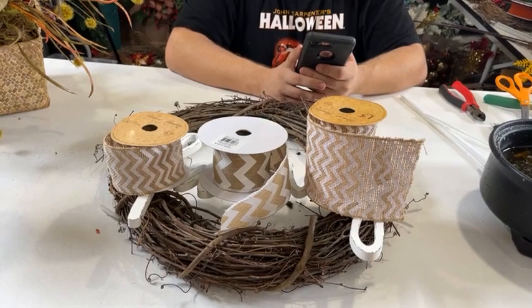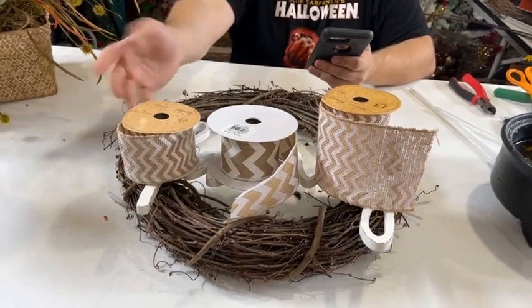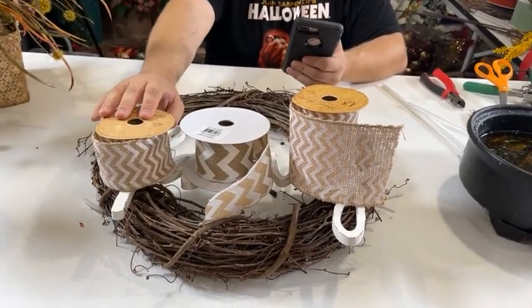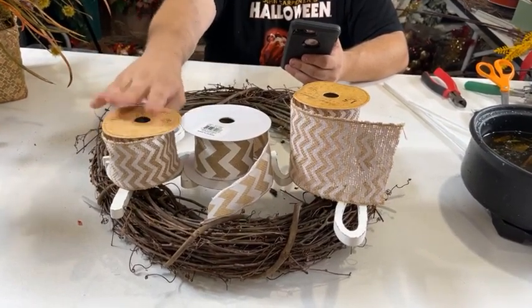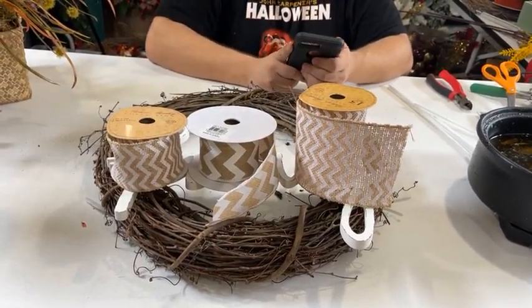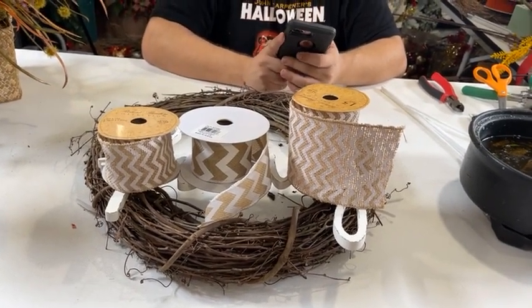I like the left. The 4-inch? Oh, sorry, my left. Your left. So you like the 2.5-inch. Yeah, this is a chevron. This roll of ribbon right here, you guys, I've had for, well, not this specific roll, but I've had 3 or 4 of them for, gosh, 4 or 5 years. It was actually the first ribbon that I ever really used. It was my first custom order.